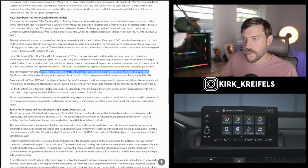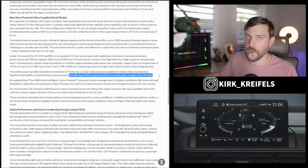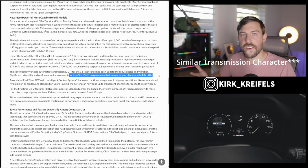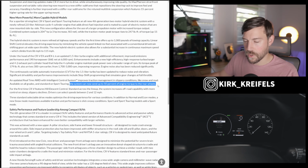So the new CVT has been revised to reduce noise and vibration. We have new step shift programming. If you want to see my CVT review of the 1.5 turbo and the Integra, which I'm sure has similar driving dynamics to this, go ahead and check that out. The new all-wheel drive system can now send up to 50% of the engine torque to the rear wheels.